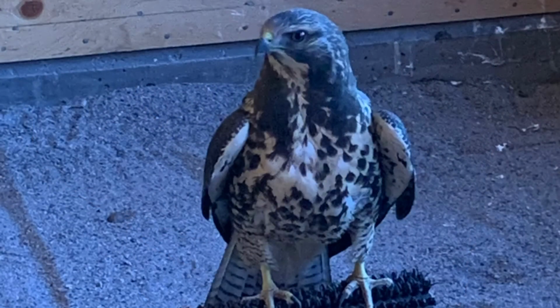Next is juvenile Swainson's Hawk 912. This bird was admitted from Driggs, Idaho with a fractured scapula. The scapula is healing quite nicely and the bird has been moved to a larger enclosure this past week. We hope that we can begin flight conditioning in the next week or so.